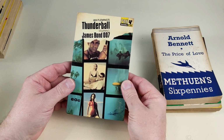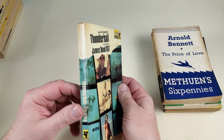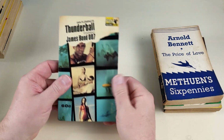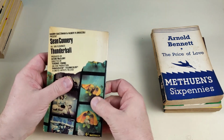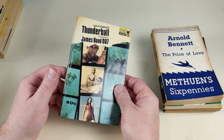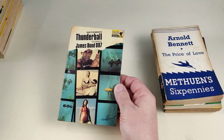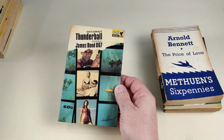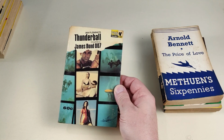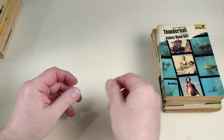This is the movie adaptation of Thunderball. Sadly, this is laminated, but it is actually miles better. It's nice to see the cover without any creases. It's got a bit of yellow in, but at least it's not creased up. I think this is quite tricky to find in a nice edition where the covers aren't creased up, you know. But nice all the same, that one.